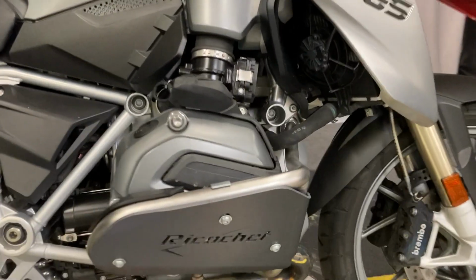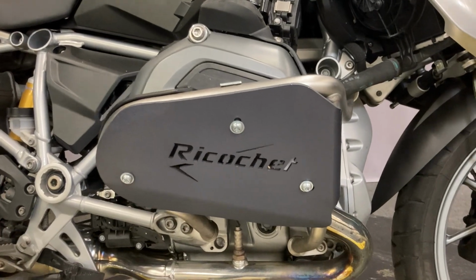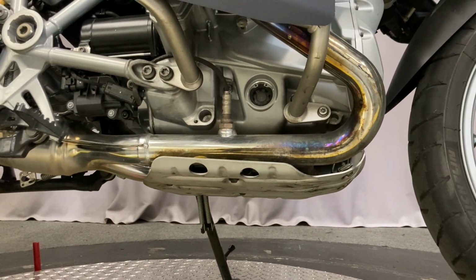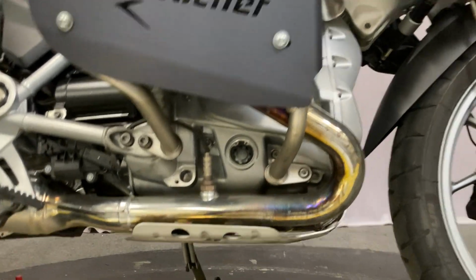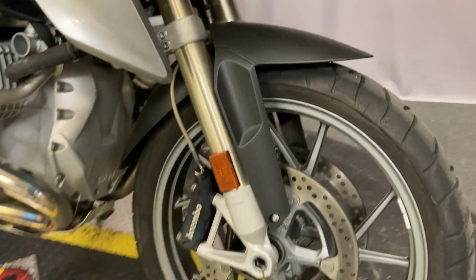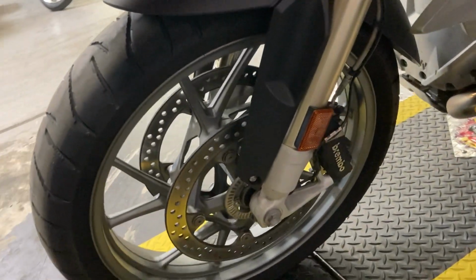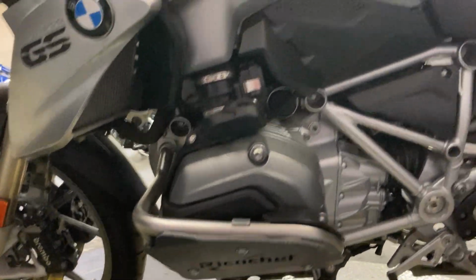We have engine guards with the ricochet plates. It has the lower plate as well to prevent rocks from hitting your engine. Has Brembo brakes, ABS. Here's the other side of the ricochet plate.